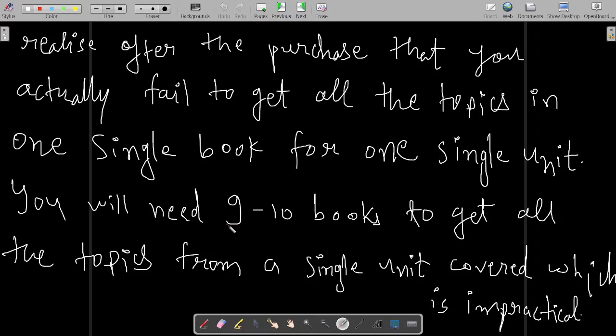From my research, I am telling you that if you purchase J.C. Upadhyay and D.S. Mathur for classical mechanics, then D.S. Mathur will cover 25% of the topics, and another 25% will be covered by J.C. Upadhyay. So 50% of the topics of classical mechanics are covered in J.C. Upadhyay and D.S. Mathur. Another 50% of the topics will be required. If you want to cover them, then they will require another set of 7 books. So in total 9 books will be there for classical mechanics alone. So this is not a practical way.